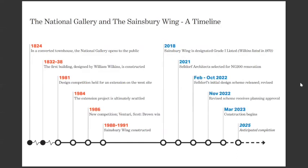The National Gallery, going back a couple centuries, very briefly, was founded in 1824, but the building that we associate with the gallery today was not completed until 1838. Designed by William Wilkins, the Wilkins Building, as it is called today, has itself undergone numerous campaigns of remodeling and expansion. Meanwhile, beginning as early as 1958, the National Gallery was looking at a site to its west for expansion.